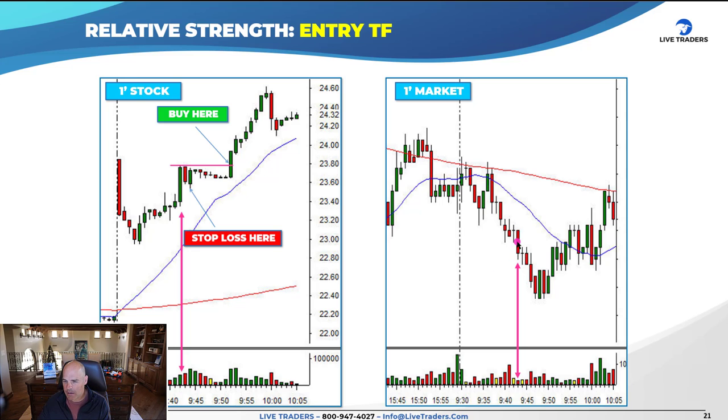Think about what I said here. This put in a green bar while the market put in a red bar. Now, going directly against the market is not an easy thing to do. So in this case, you're hoping the stock will kind of consolidate back towards the moving average. And guess what it does? It consolidates back towards the moving average. And then right around the same time, 950-ish, 953, guess what happens? The market starts to go green.